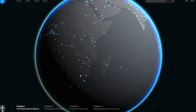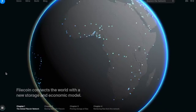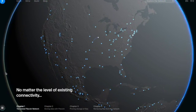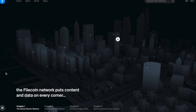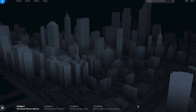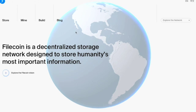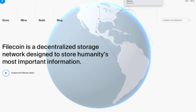There it is. They're going after the big guys by decentralizing cloud services. Filecoin is trying to disrupt the Amazon cloud services of the world and others who provide this type of service. Let's go back and take a look at some more information about their service.